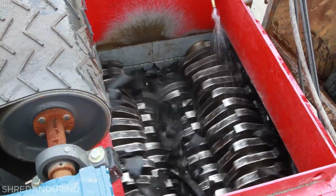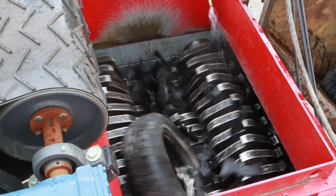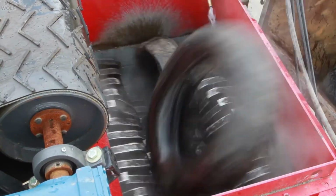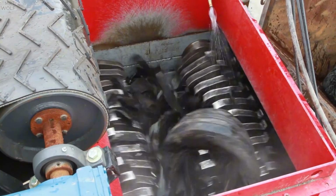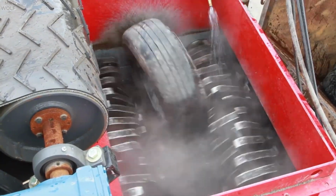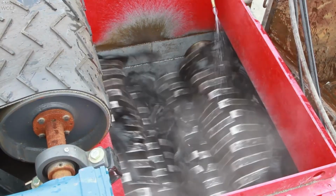The Raptor TCS200 is a powerful industrial shredder, packing 200 horsepower beneath its heavy steel frame. Its drive system keeps running even when the shaft jams, a crucial feature when tackling massive, oversized tires. This design ensures steady performance and minimal downtime throughout the shredding process.